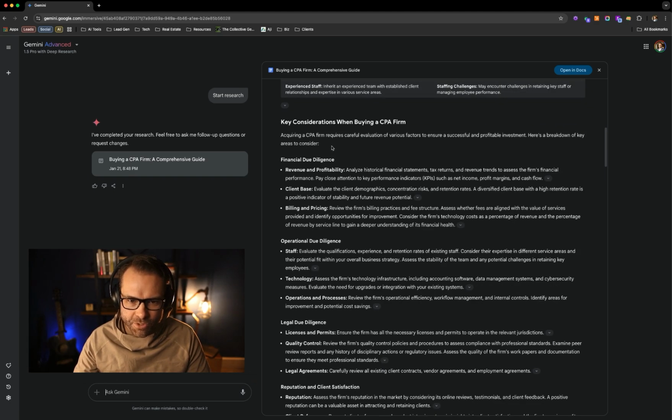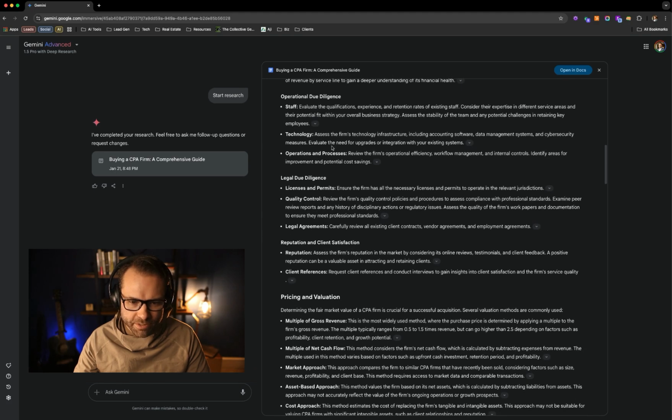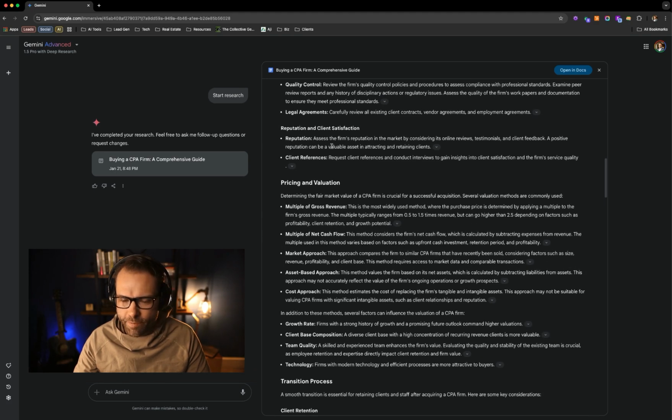Then it starts to get into key considerations. So it talks about due diligence, operational due diligence, legal due diligence, client satisfaction, reputation, all really good things to be digging into as you would actually consider making this sort of purchase.